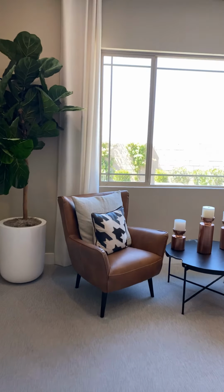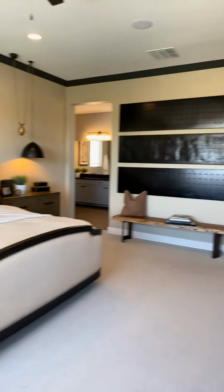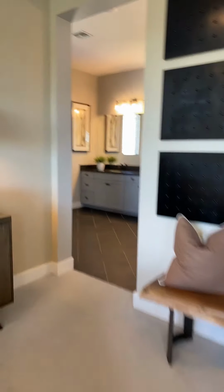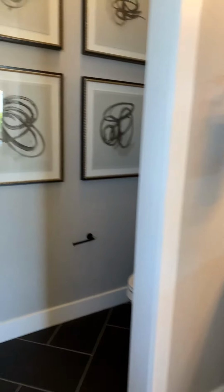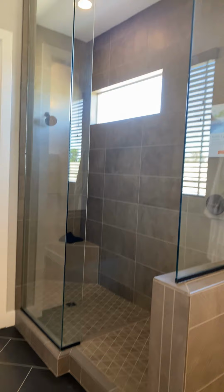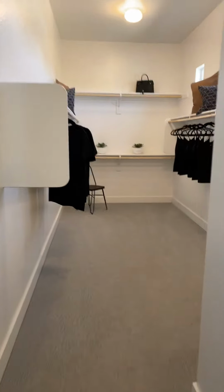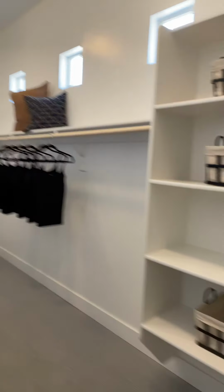So it does go deep this way. We've got a linen here. Beautiful walk-in shower, and this is a great size, long master closet. Shelves to my right. Very nice.